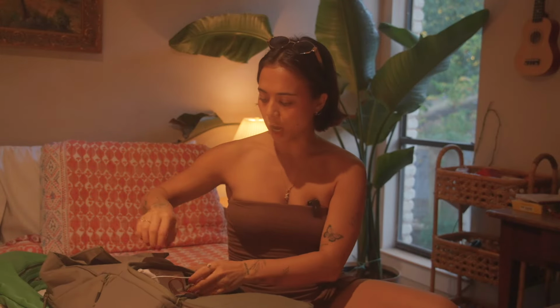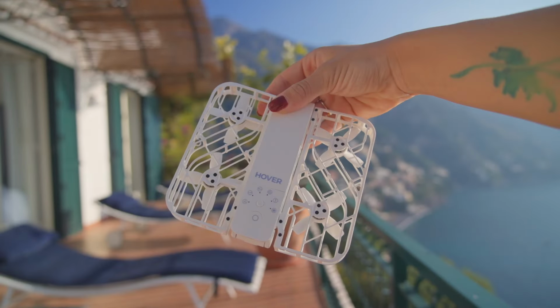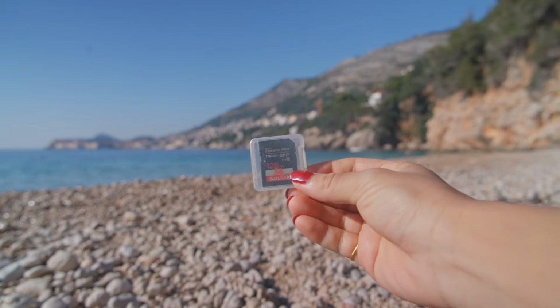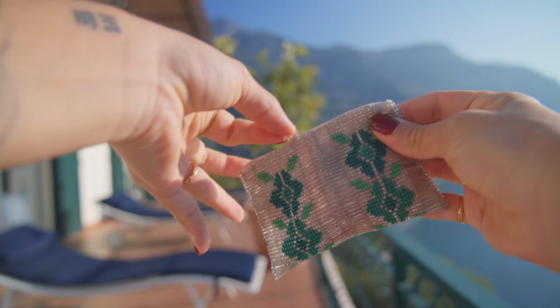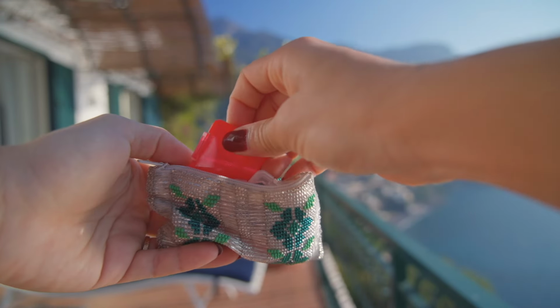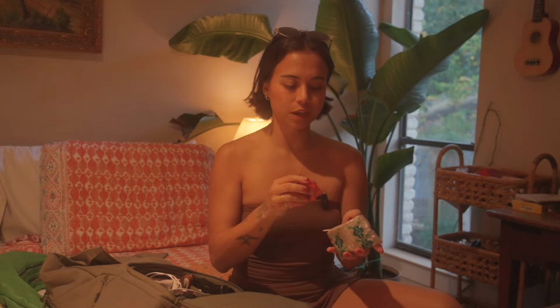I'm also bringing my hover drone. I also have this little case with my SD cards, and I have these little SD card cases in the colors red, blue, and clear, and they're organized based on storage space. Clear means that it's completely empty and ready to use. Red means that it's full, and those are ones that I need to edit. And blue means that it's in the middle of shooting on this SD card. There's still room, but there's still things on it as well.